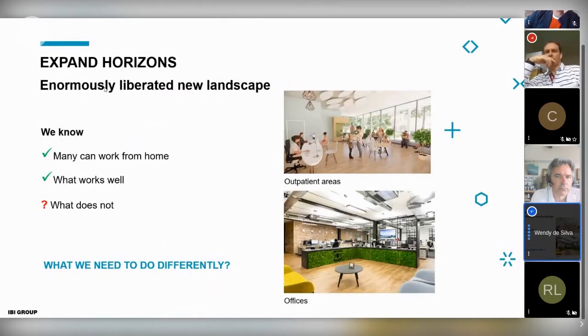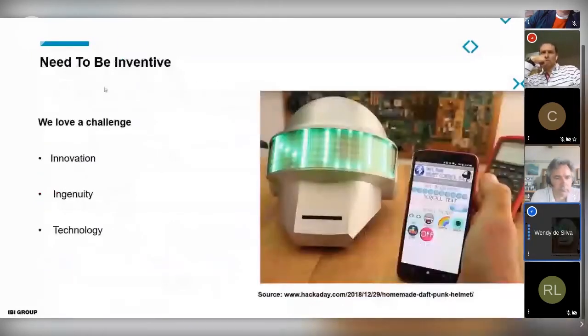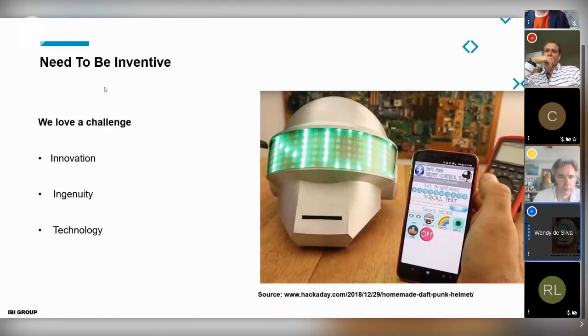And I've been quite surprised how people have been liberated by this new landscape. Some of the things we are discovering is that many of us can work from home. We are discovering what works well about what we're doing from home. We're also being quite frustrated by what does not. So I think the challenge for us is what do we need to do differently? And I think we need to be inventive. Many of us love a challenge. Every single one of us is being innovative about what we do out of necessity. We are being ingenious. There are all sorts of workarounds being discovered for the sort of work we're doing. And we're also using technology. I'm a technophobe, and I'm discovering that it's actually very useful for me to be able to socialize, which has brought a huge new way of being for me. Thank goodness in lockdown.